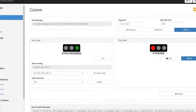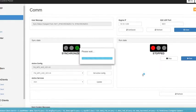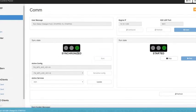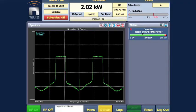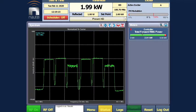I will now switch over to the 100.6 megahertz station, and it's not running yet, so we hit the run button here, and the traffic lights will start to transition to green. And once they do, the sidebands will start coming up. I will do the same thing with our station at 100.8. I will also hit the run button here, and we will switch over to our transmitter. And here we go. Here is the 100.6 station coming online alongside the other sidebands that are there already. And 100.8 is coming shortly. Here we go.